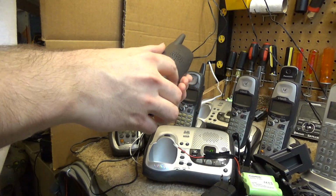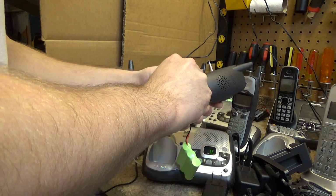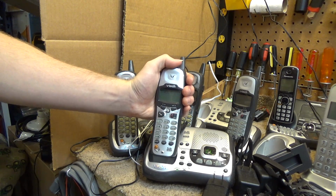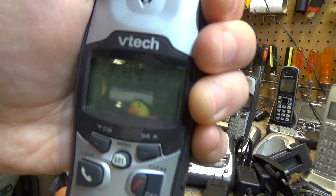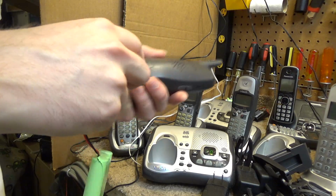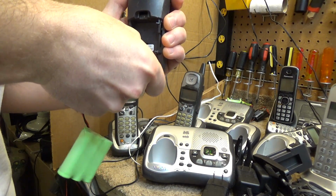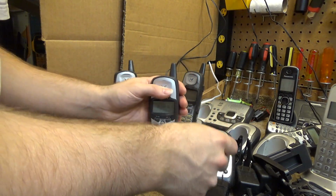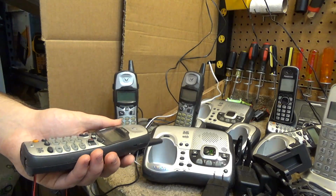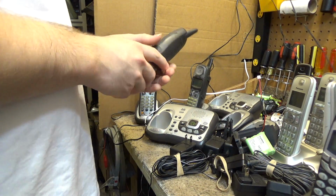What happened to that cover? Here it is. Screen is somewhat working on this one. Searching. Yeah, this one's not going to work either. I wonder if this base is busted, perhaps. Yeah, this isn't going to link up either. So I don't know if this base is just broken or if all three of these went to the base that we don't have. So that's kind of a shame.